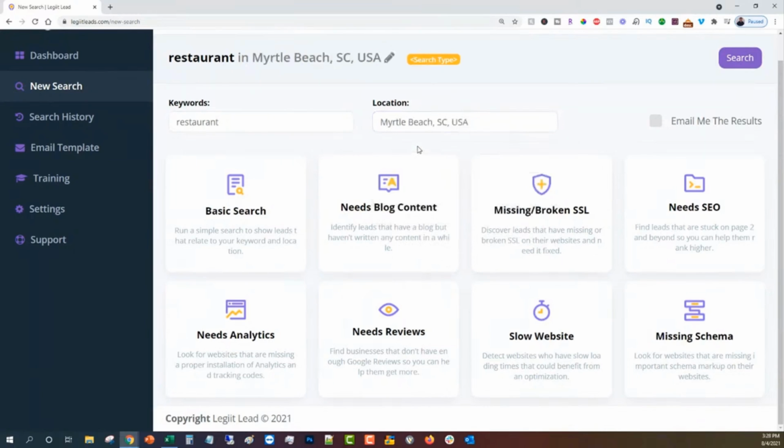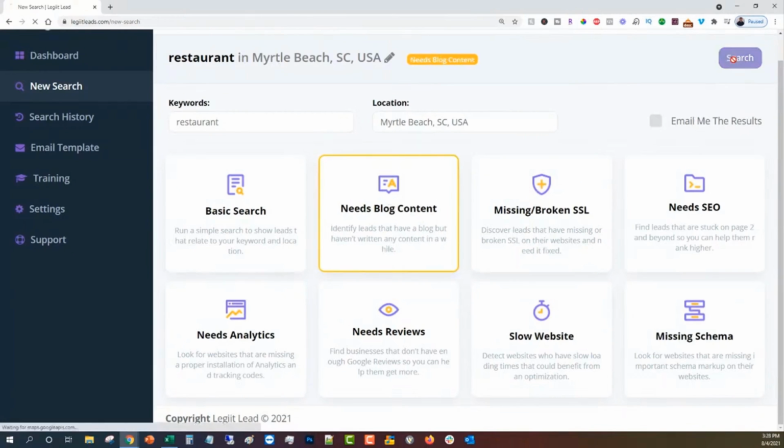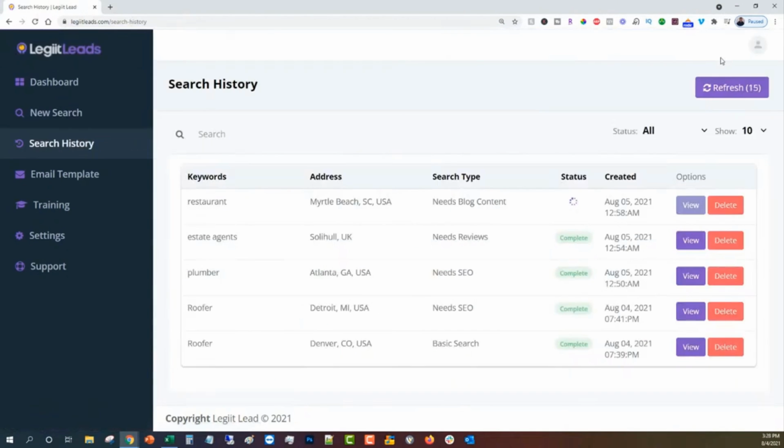This should find a lot of results. Let's look for someone who is needing blog content. All right. So we're going to search. And no one's allowed to capitalize on these leads.